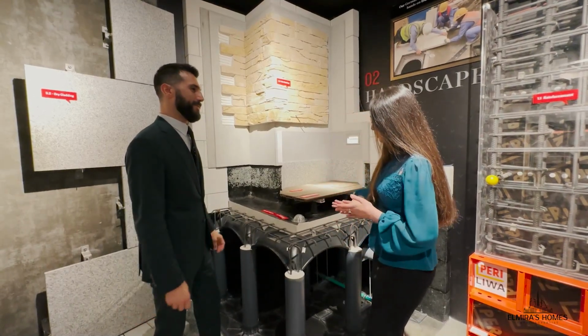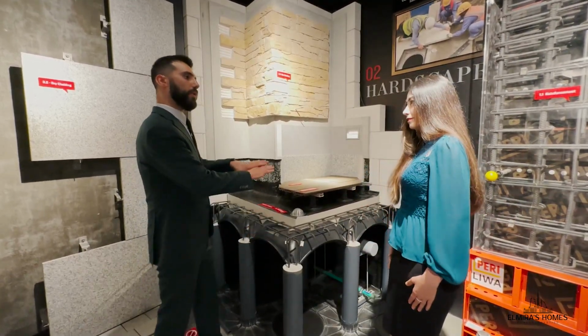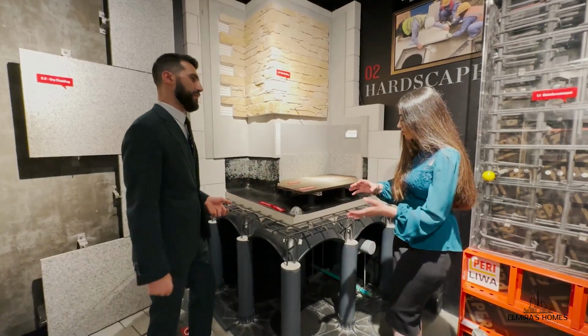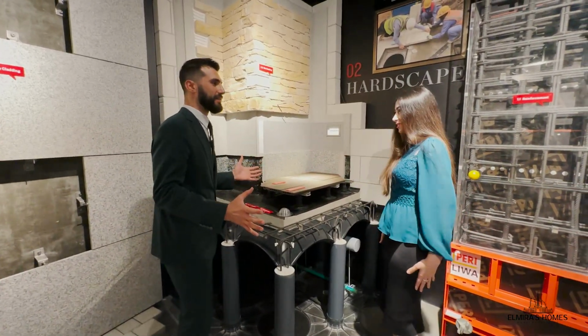Okay, now for my information, this is the level of the swimming pool and this area under the swimming pool. Correct. Not just the swimming pool, all decking and pool areas. Okay, so in case of any maintenance, technicians go under, so any guest or resident sitting, they're not even aware that there's some maintenance happening.